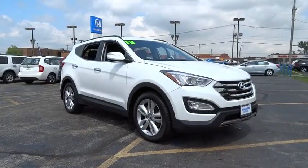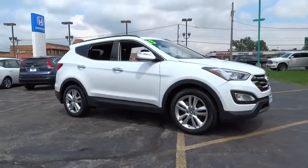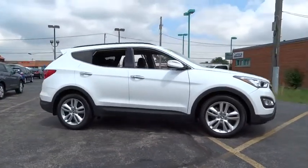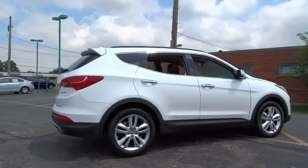The 2013 Santa Fe. Style, quality, performance, value. Need we say more? And is priced below $25,000. This vehicle has less than 8,000 miles.